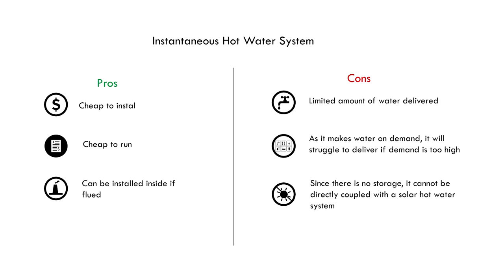Cons. There is limitation in the amount of hot water delivered. As it makes the hot water on demand, it will struggle to deliver a large amount of hot water. For example, if you are filling the bathtub and using several hot water taps at the same time. Also, there is no storage, therefore it can't be directly coupled to a solar hot water system.